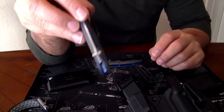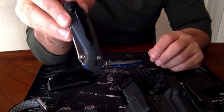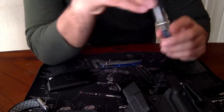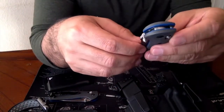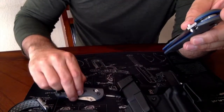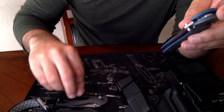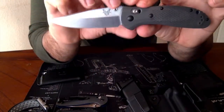And again, I can't stress how well this actually conceals and how comfortable it is. These deep pocket clips do make a huge, huge difference. Now, a couple months later, I decided, let me just go ahead and get something a little larger. I was looking at different knives. I figured, you know what, I do like this one enough. I know they make the regular Griptilian, not the mini. So I went ahead and got this one.